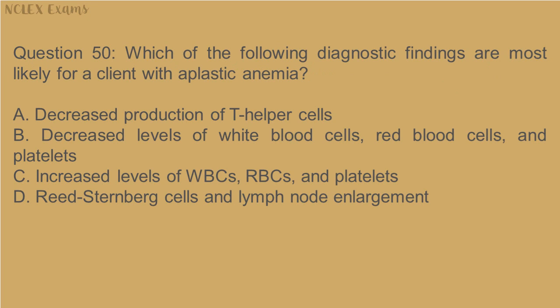Question 50. Which of the following diagnostic findings are most likely for a client with aplastic anemia? A. Decreased production of T helper cells. B. Decreased levels of white blood cells, red blood cells, and platelets. C. Increased levels of WBCs, RBCs, and platelets. D. Reed-Sternberg cells and lymph node enlargement.